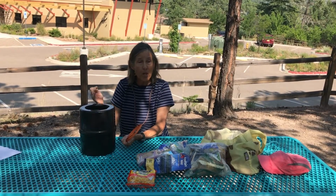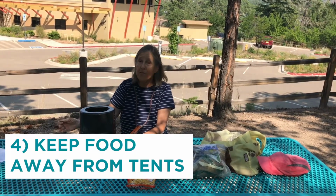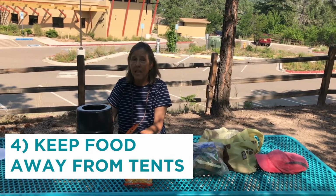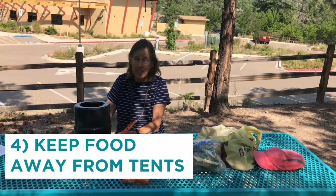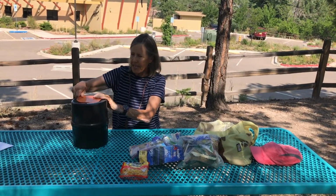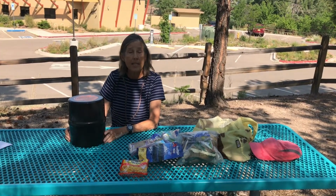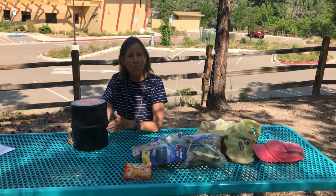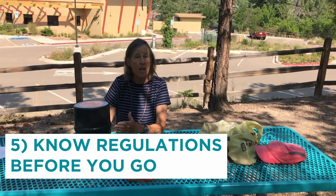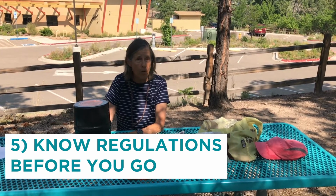And then when you go to bed at night, you want to keep this canister a reasonably far distance from your tent, say 100 yards, like a football field, so that if a bear does come across it, it's not coming across you. It turns out today, bear canisters are required in a number of the national parks and some national forests. So when you go on a backpacking trip or a camping trip, you want to check the website of those organizations to see what their requirements are in place.